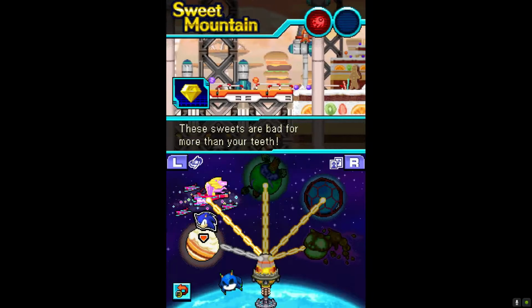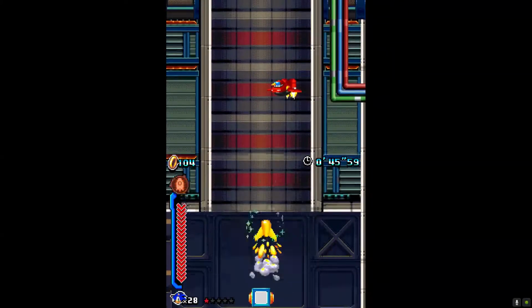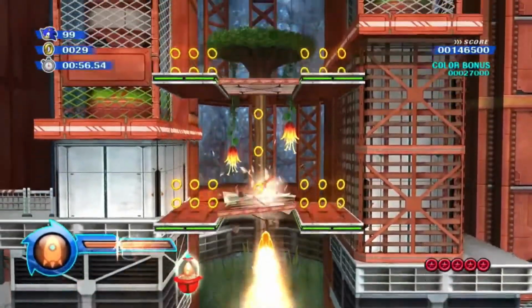On to Starlight Carnival, one of the most beautiful stages in Sonic history. And here, we get introduced to a new Wisp, the Orange Rocket. It's pretty self-explanatory. An orange rocket. You have to hold down the X button and let go to blast off. I really love how Sonic skydives after using it. This was in the Wii version as well, but it's nice to see it here in the DS version too.